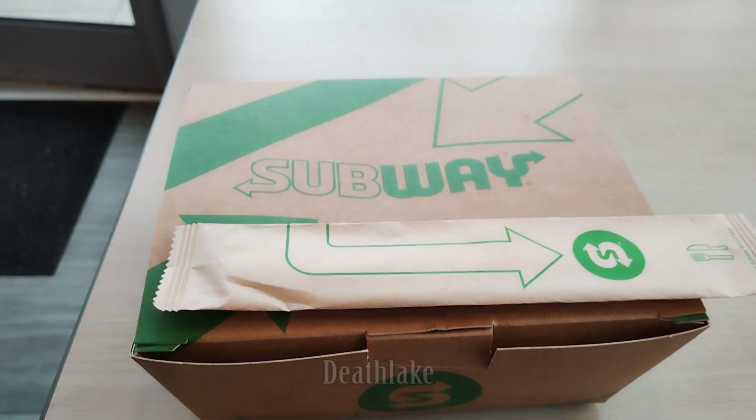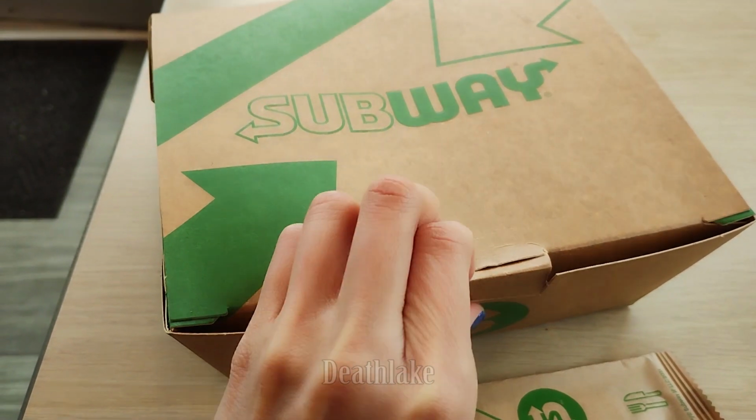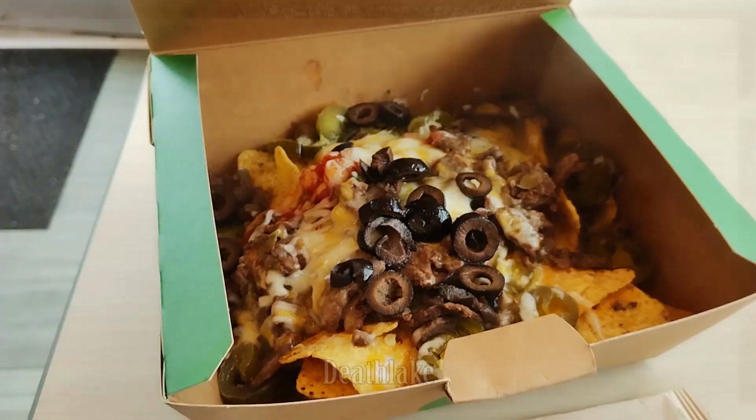Managed to get these free nachos by downloading the Subway app, and then I just added the steak on top for £1, I think £1.20 or £1.40.